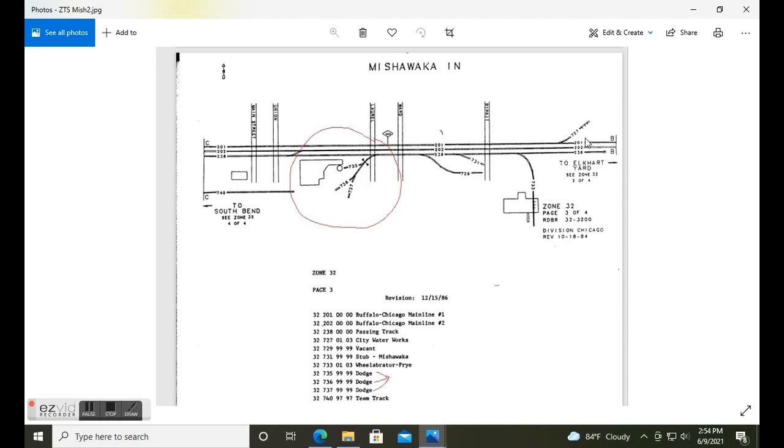That particular line there off to the right going to the northeast, that's a spur that it says served the Mishawaka Waterworks. I don't remember that at all. I don't know how long it was there, but I've seen maps showing it going farther up north down Virgil Street. I don't know if that ran in the street or alongside of it. I haven't had a chance to really study that much, but it's interesting that it still showed on this 1980s Conrail ZTS, and there we see the Wheeler Brader Fry area there too.